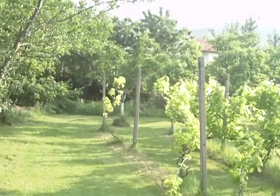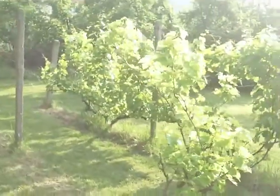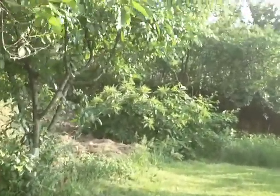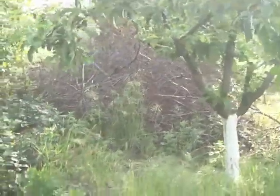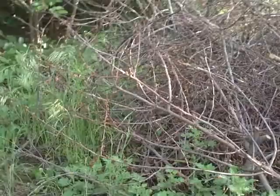More grapes on the right. These are very small grapes. These end up as currants when they grow. This is the top of the garden where we put a little compost heap there, all the trimmings. And you'll see all the branches here piling over my borehole, which is a well underneath there. So it's good to cover them up. But Goy, my neighbour, sets fire to all this, has a big bonfire, and it falls into the well.